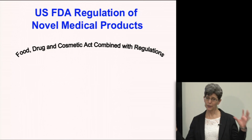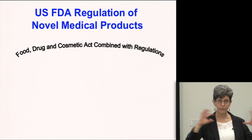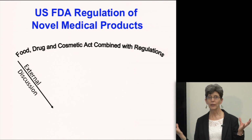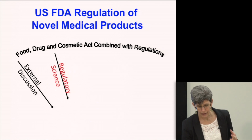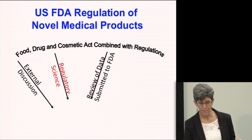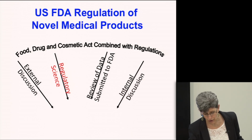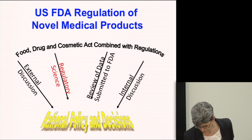So in terms of looking at the big picture, the way the FDA approaches regulation of, for example, novel medical products is we have this umbrella of the legal framework and the regulations. But then we also, especially when you start talking about new areas of science, we need to have external discussion through advisory committees, open public workshops. We rely heavily on regulatory science, and I'm going to talk more about that for the rest of this talk. Obviously, the data that's submitted to the agency is an important component of information, and then we use all of that to have internal discussion to develop rational policy and decisions. At least that's our hope.